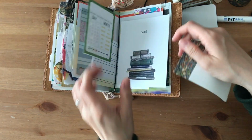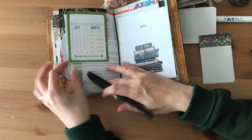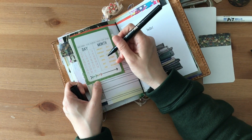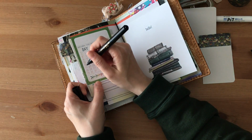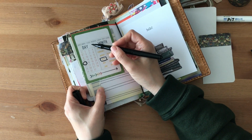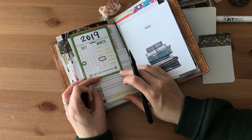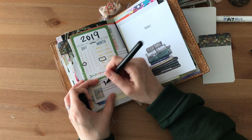Even if you just wrote, okay, let's write something now actually. Let's write in here, because it's pointing towards, or actually this is perfect. So I met them today, it's April. I met them on the 17th. And I can write, what day was that? That was a Wednesday, I think. 2019. I'm thankful for the friendships. You don't need a lot of writing space, eh?